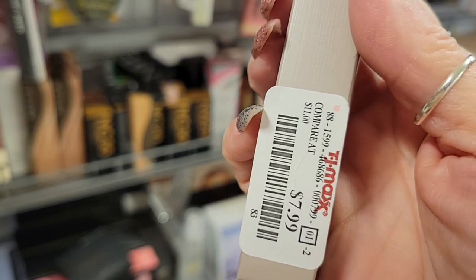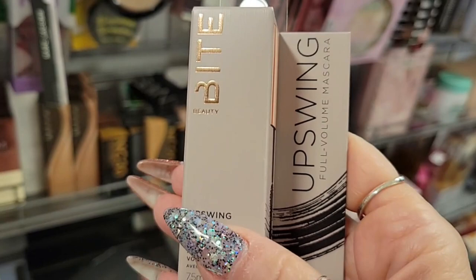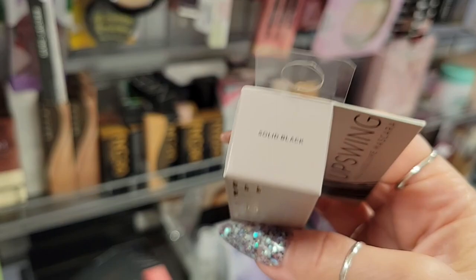And this is $7.99. I also found this from Bite Beauty, the Upswing Full Value Mascara. And it is in the shade Solid Black as well. And this one is $6.99. A lot of Bite products here, guys.